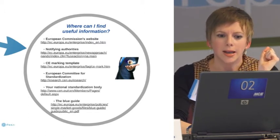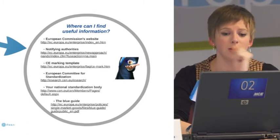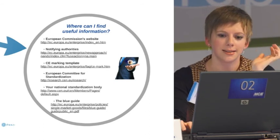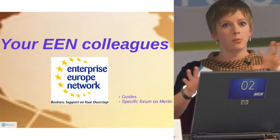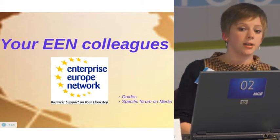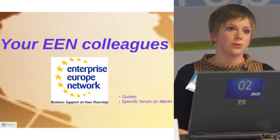If you really want to go further, and by that I mean without falling asleep, you have the Blue Guide. You will find everything in it, but it's not easy to read, really. It's complicated, it's legal language. I think that perhaps the first step is your EN colleagues, because you have people in this room who know how it works and can help you. You have some guides in English in the intranet, and you also have a specific forum on Merlin about conformity, where you can ask your question and where your EN colleagues can help you. So for me, it will be the first step.